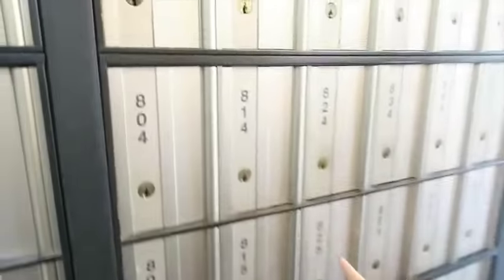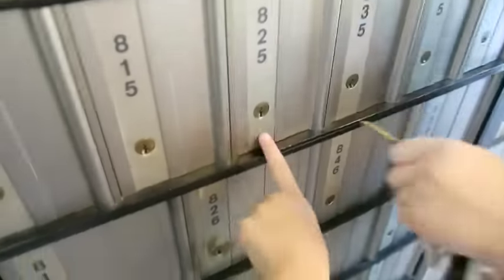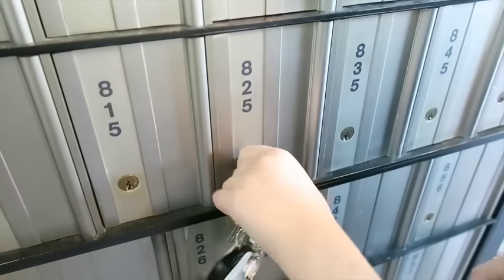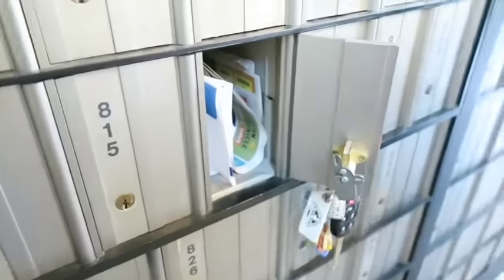Anyway, so we are back from our trip and we are opening the P.O. box for the first time. I am really a bit nervous because I have a feeling there's gonna be a lot of stuff. So, here we go. It's the roundy gold one, that one. Flat side down. One key. Keep digging.